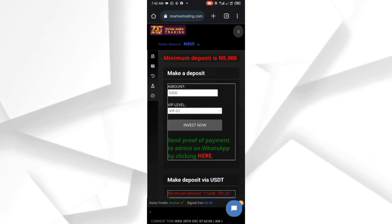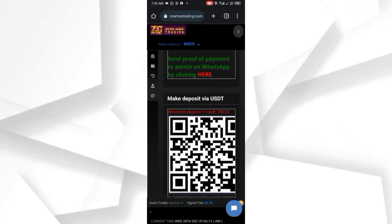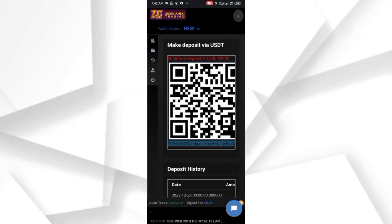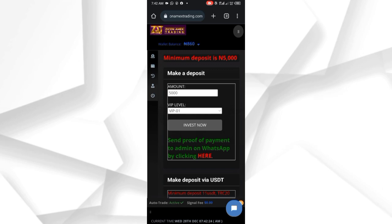And that's literally it. And if you want to invest using cryptocurrency, you can invest using USDT. And this is the minimum, as you can see here, 11 USDT TRC20. Then you scan the QR code, or you send it into these wallets instantly, and then you come to this place and click on here. That's literally how to do it.